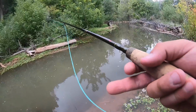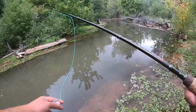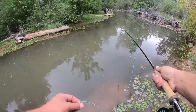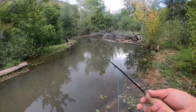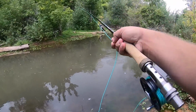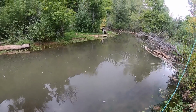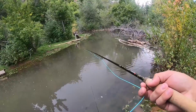I normally don't mind fishing in dirtier water like this, but since I'm fly fishing, I don't know how deep to set my indicator at. I mean, it could be like 4 feet, 3 feet right here. I'm just kind of guessing. Oh, there's a hit. Oh, that was a hit. I don't know. That might've been a hit. I could have just gotten hung up on a log because that was kind of a weird bite.